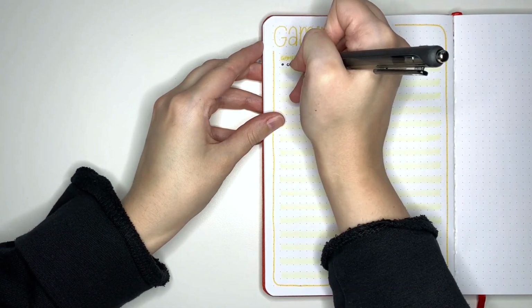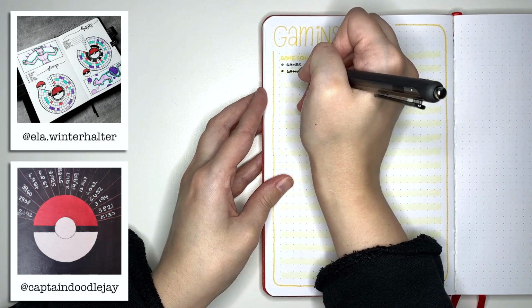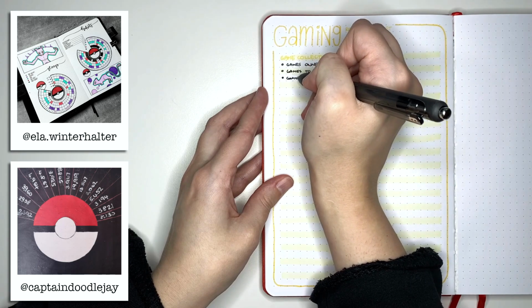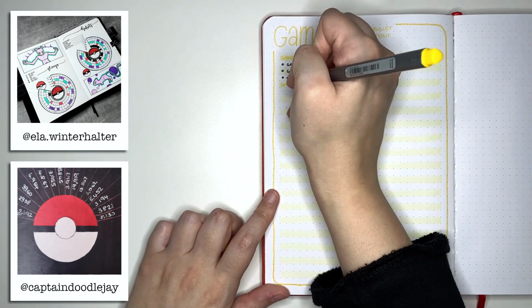Getting into our list writing though, as we go through the list today, we're going to have a couple of pictures from other creators who have done gaming related spreads in their bullet journals. A big thank you to everybody who contributed their pictures to this video. Despite really enjoying gaming, I don't have a lot of gaming layouts in my journal, so I very much appreciate those creators allowing me to highlight their work.